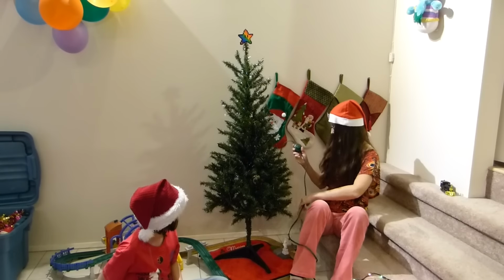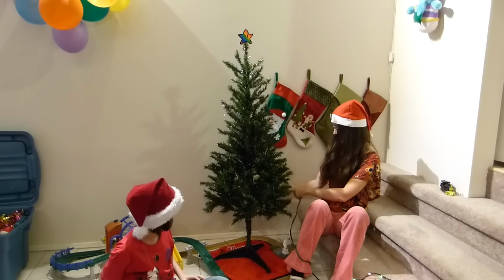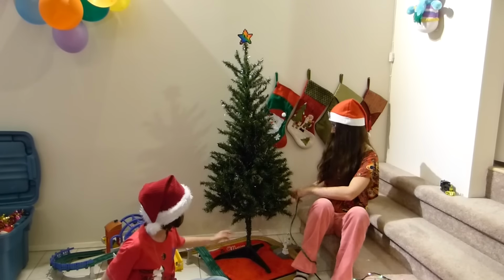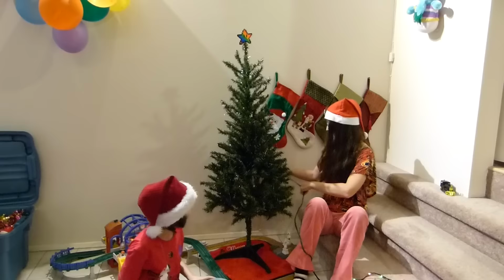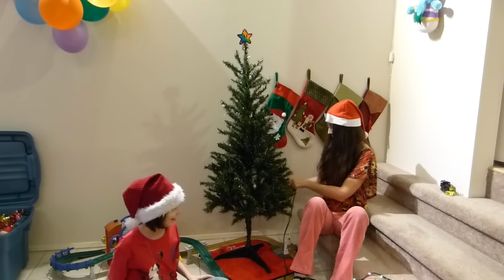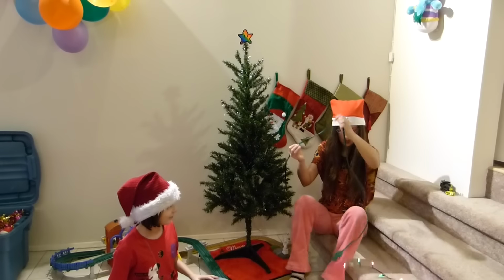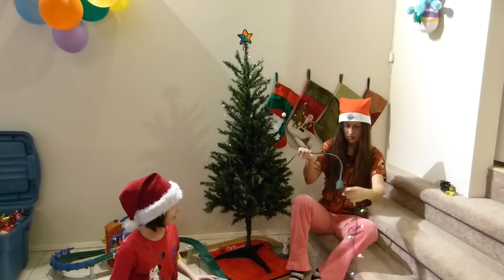Where should we put this switcher? What switcher? The turning on and turning off. I'm putting it near a corner. Maybe it should hide behind the tree or something. No, be on the tree. I don't want too many cords hanging because of the train. It will be just on the tree. Okay, that's fine. Oh my, it's a long cord.